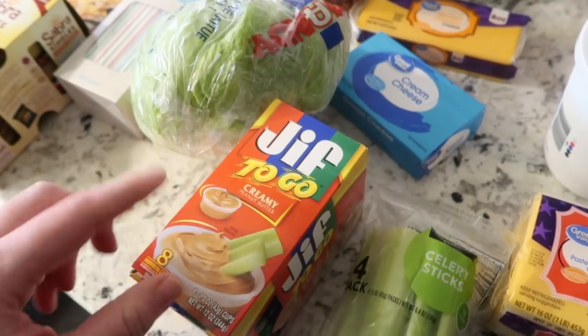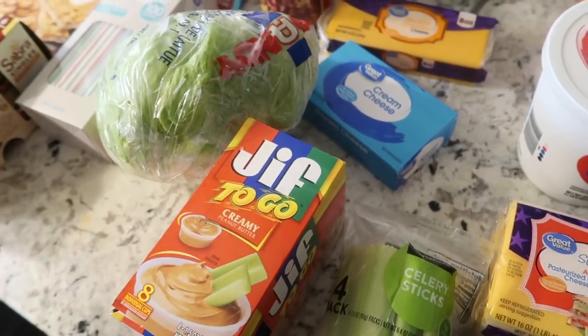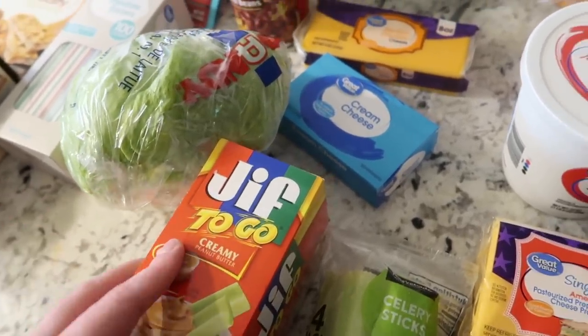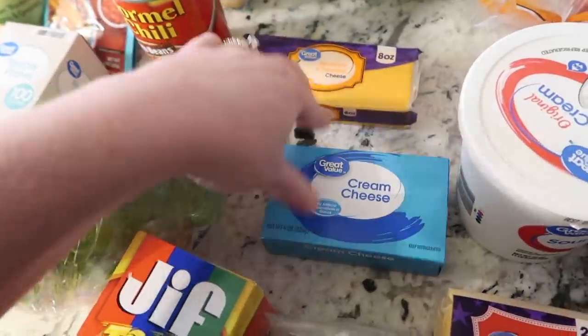Y'all know Nate is allergic to peanut butter, so I just prefer not to have to dose it out on my own and just keep it all contained, and one of these can just go with David to work. The cream cheese is for the sausage balls.